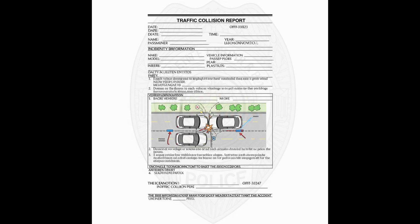A traffic collision report is prepared by law enforcement who comes to see an accident to gather information about the accident itself. It generally includes the names of the parties involved, the location of the accident, the time of the accident, any witnesses, and sometimes it talks about any potential injuries. Now, depending on the type of accident and its severity, a traffic collision report could be very minimal, meaning no more than 3 pages, or it could be hundreds of pages long if it involves multiple parties and a fatality.